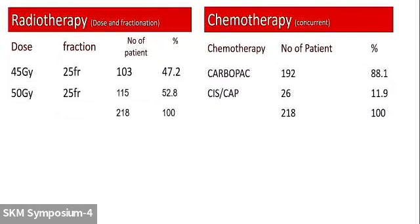As far as the radiation doses are concerned, 47.2% of the patients received 45 gray in 25 fractions, while 52.8% of the patients received 50 gray in 25 fractions. And for concurrent chemotherapy, 88.1% of patients received carboplatin-paclitaxel weekly chemotherapy, while 11.9% of the patients received cisplatin chemotherapy.